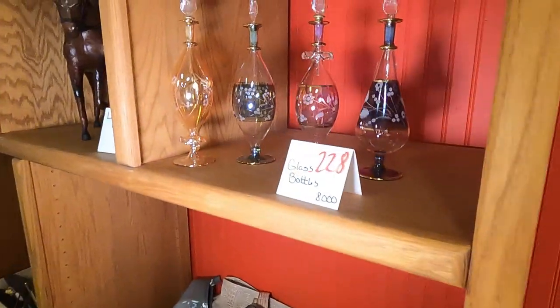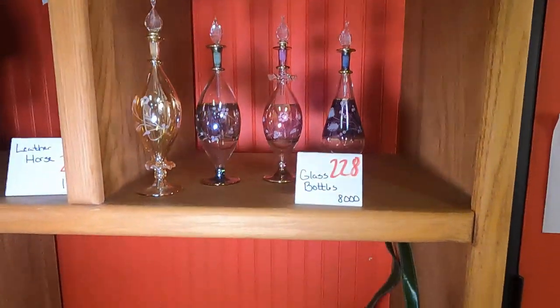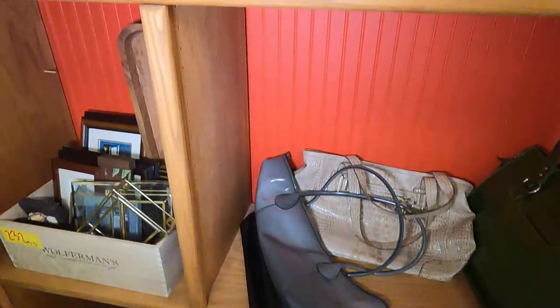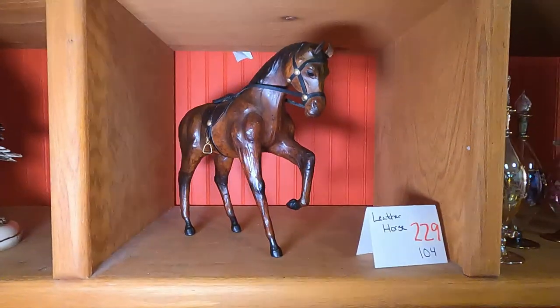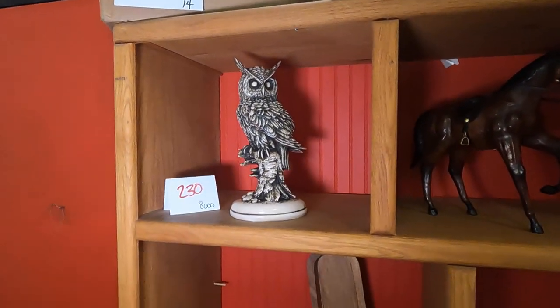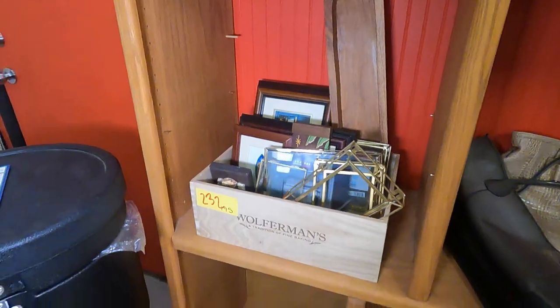And we're going to bring it on over here. We have glass bottles, really beautiful pieces. And we have some amazing purses. We're going to do them in a lot of three because we already have 500 some lots. Nice leather horse. We have the avocado pillows, the really cool owl, and some cool stuff.